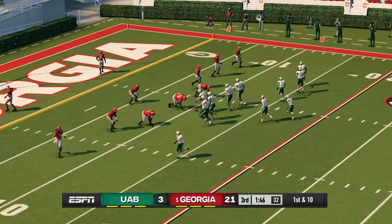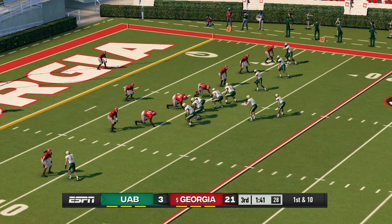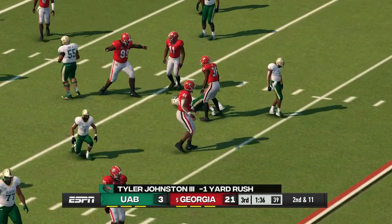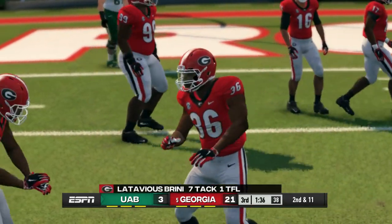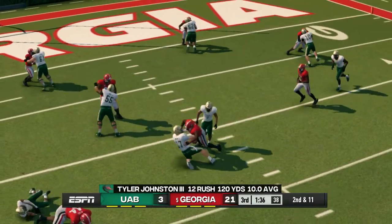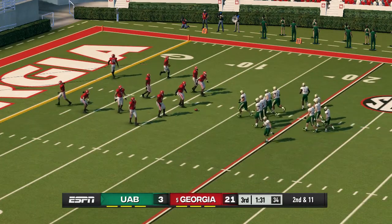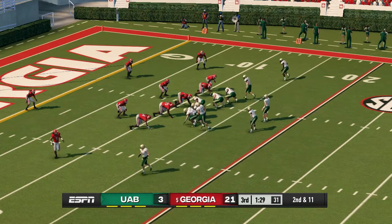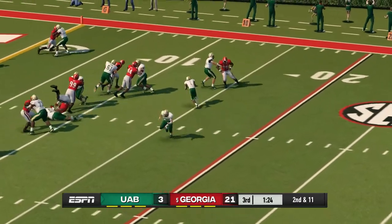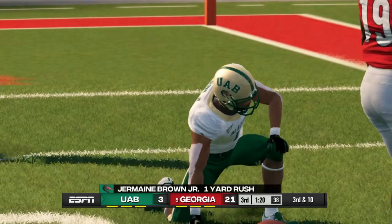Mike 17. Second. He tackles him for a loss. It's second down and 11 to go. Ball on the 12-yard line. Gets to about the 11-yard line. A 1-yard gain by the halfback.